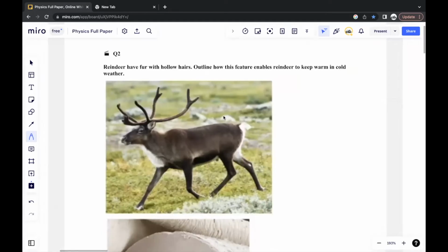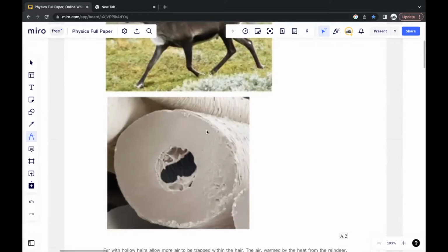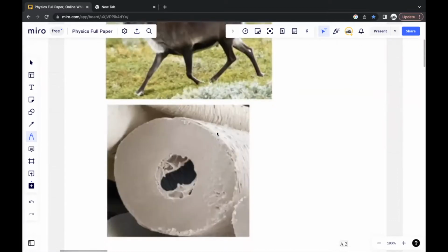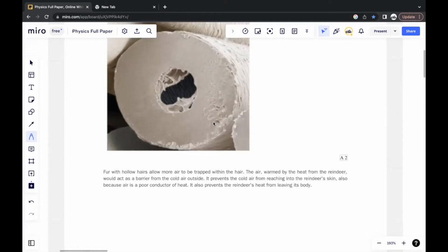Second question, reindeers have fur with hollow hairs. Outline how this feature enables reindeers to keep warm in cold weather. So they give us a picture of the reindeer, but also an idea of what hollow hairs would look like through the illustration of toilet paper. So fur with hollow hairs allows more air to be trapped within the hair. So this air will be warmed by the heat from the reindeer, acting as a barrier from the cold air outside. So this prevents the cold air from reaching into the reindeer skin. And also because air is a poor conductor of heat, it prevents the reindeer's heat from leaving its body.